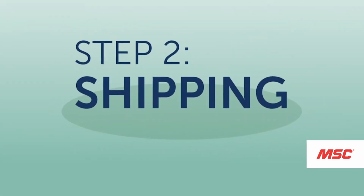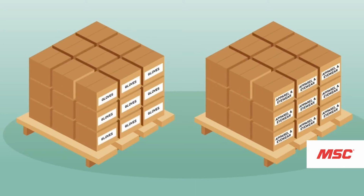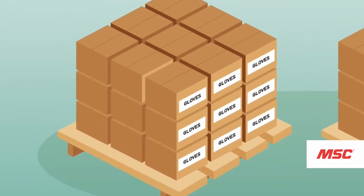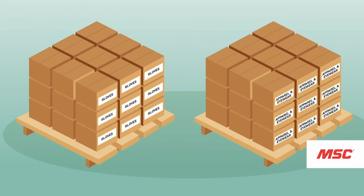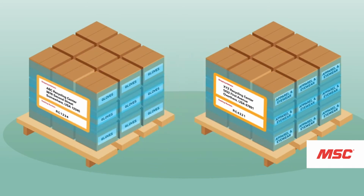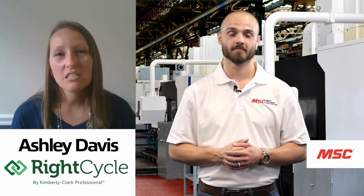Step 2 is shipping. Customers can consolidate the used PPE into a Gaylord on a pallet or into smaller boxes stacked on a pallet. All pallets are shipped to our Millwood, West Virginia facility to be processed and sorted. Once the pallet is ready to ship, contact our RightCycle team to provide an RC number to coordinate with our sorting center to receive in the shipment. Shipping is the only expense our customers incur.